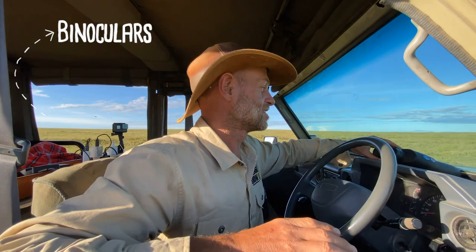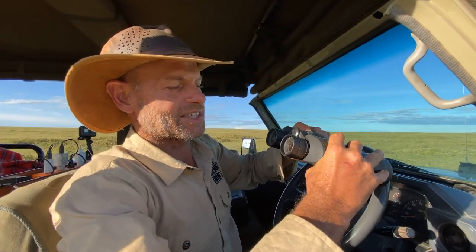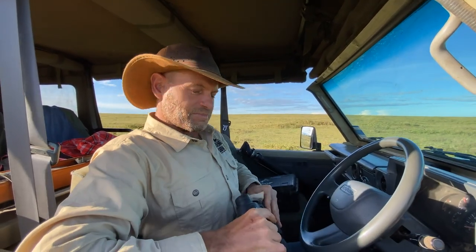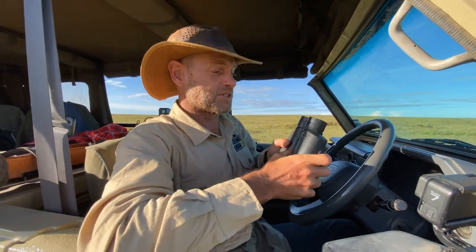Kids Corner time, guys. And today, we're going to teach you how to use binoculars. These are binoculars, and they bring everything that's far away a little bit closer so you can see better. So very important to ask your dad to buy you some binoculars. These binoculars are really handy, especially with eland. Eland are very skittish, and you can never get close enough with them. So I'm going to show you how to use the binoculars.